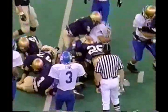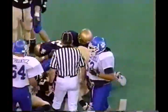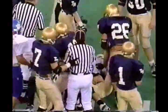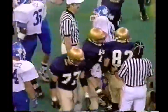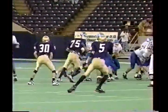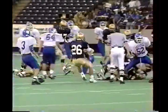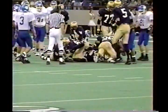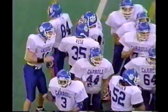He picks his way through the left side of the line for a pickup of 6 or 7 before he's brought down across the 35-yard line at the 36, and getting up from the bottom of the pile was Kevin Jones. Little counter play off the left-hand side, and Hernandez runs the ball hard and gets them right where they want to be. It's 2nd down and short. 2nd and a couple.